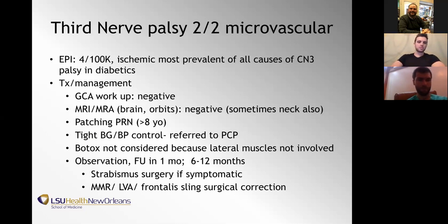The treatment and management: her GCA workup was negative. We ordered the MRA brain and orbits. They were negative. Some people will also order a neck if they're concerned there's a Horner syndrome component. We said patching PRN. If someone's under 8 years old, you've got to worry about inducing amblyopia, but that's not the case in this patient. Tight blood pressure and blood glucose control. We referred her back to her PCP. Although she has one, she obviously could be controlled better than an A1C of 13.